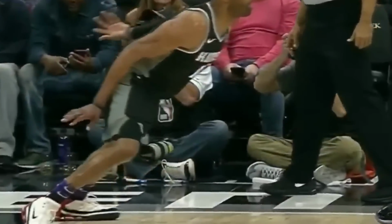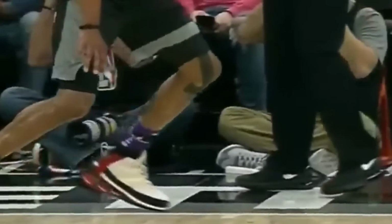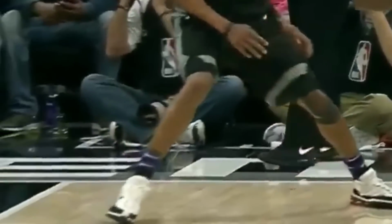Vince, you should not be wearing a sneaker this old during an actual game, because this will happen. Come loose there. That'll affect how you play defense.